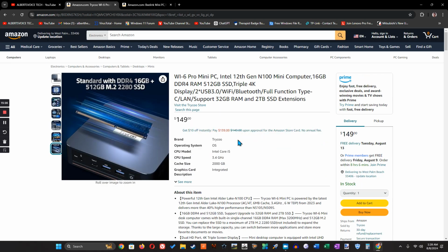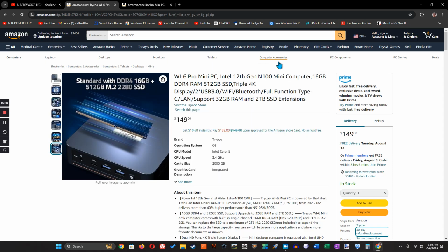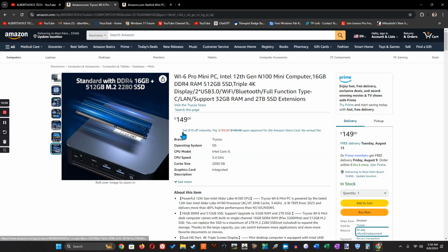But make sure it's shipped from Amazon, not shipped by a third party. Make sure it doesn't ship from a third party, and especially make sure it's shipped from Amazon, coming from the United States. There's a product on here that says restock, and it only ships from Amazon Japan, but there's no warranty on it, which is really bad. I thought it was pretty wild.